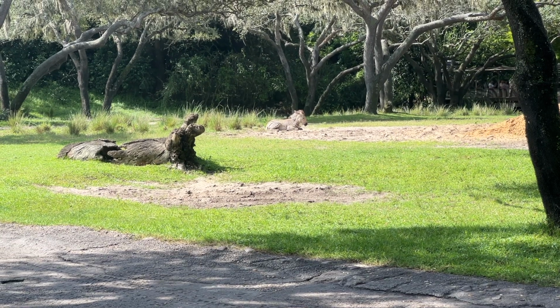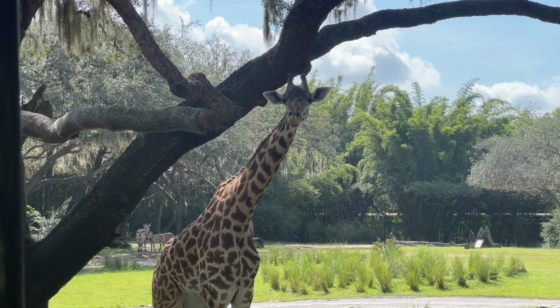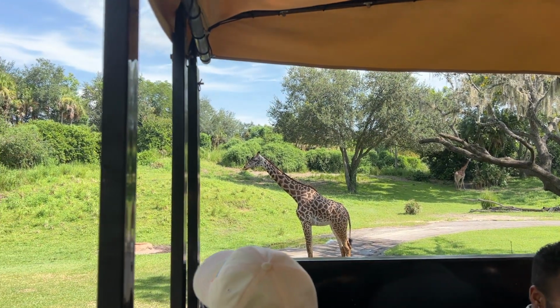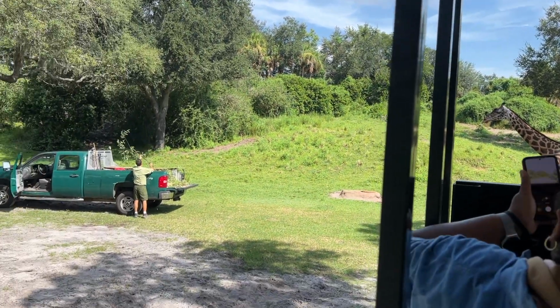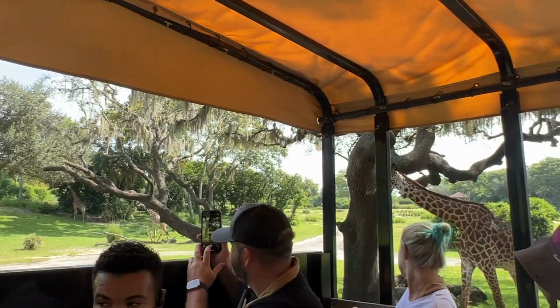Little baby just laying there in the sand, in the sun. So cute. So once the giraffes are in, as you can see, animals are in the way, so he's trying to entice them to get out of the road so we can get back on the road. Hopefully she doesn't start sleeping.